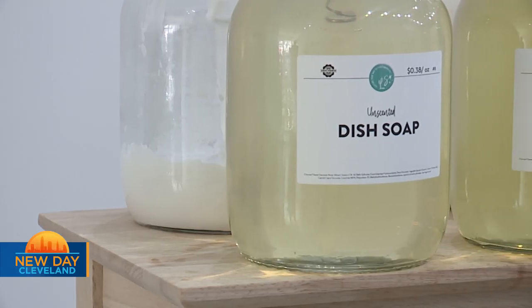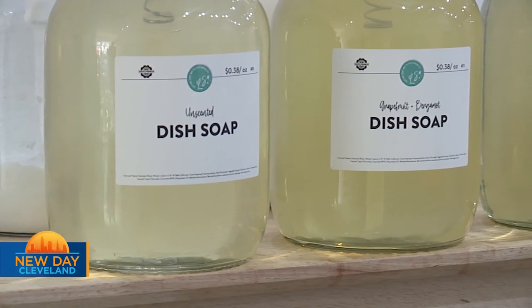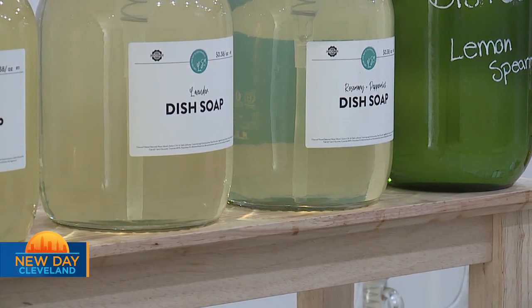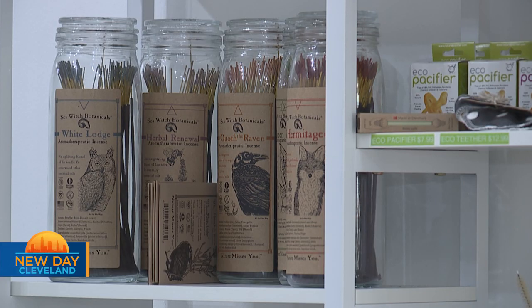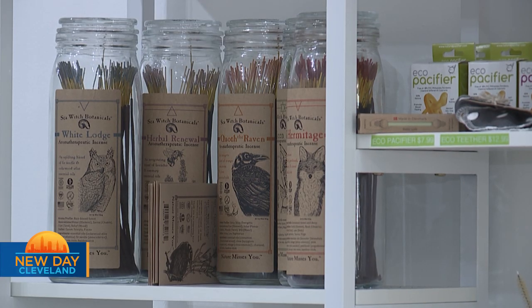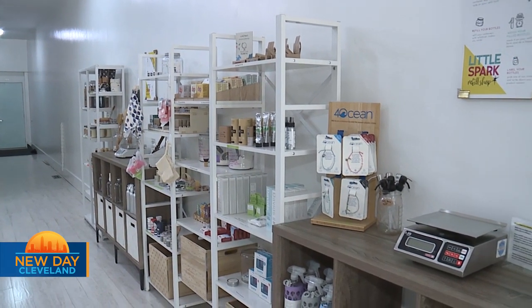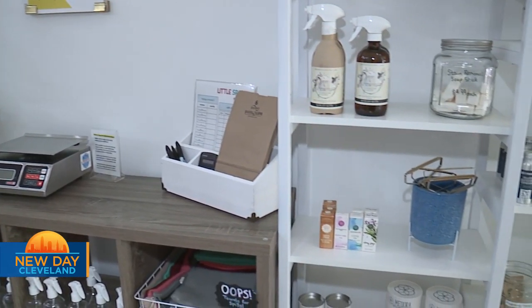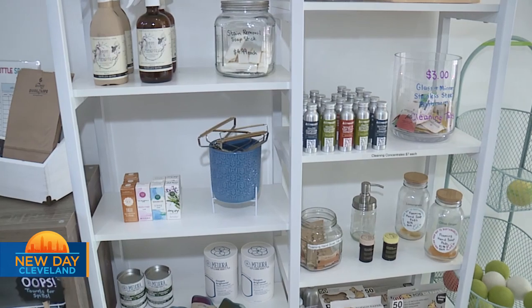The idea behind Little Spork came after I had a long journey with Cleveland Clinic's functional medicine, and I had to get rid of a lot of products that were not good for me. And then I started looking around and I was like, refill shops, all these shops around the country are carrying products that are safe for me and safe for the planet. Do we have one in Cleveland? And we came up short, so I ended up quitting my full-time job in finance during the pandemic and creating Little Spork Refill Shop.